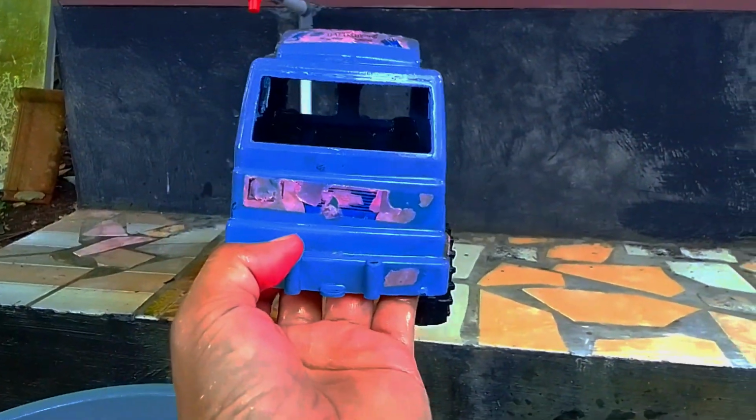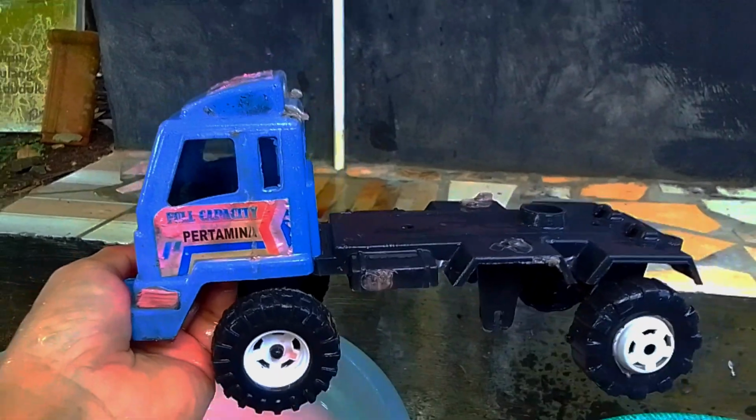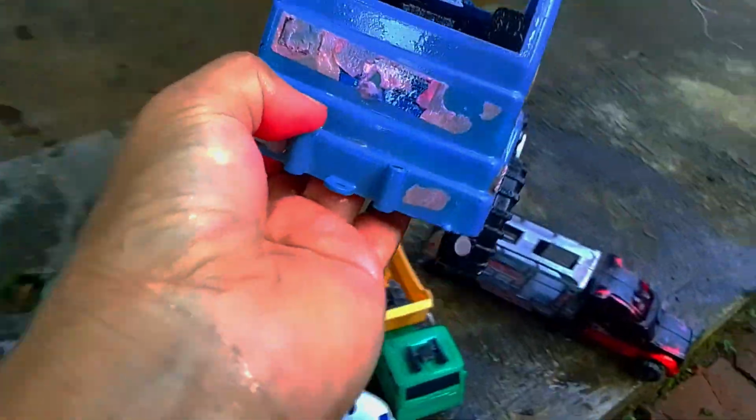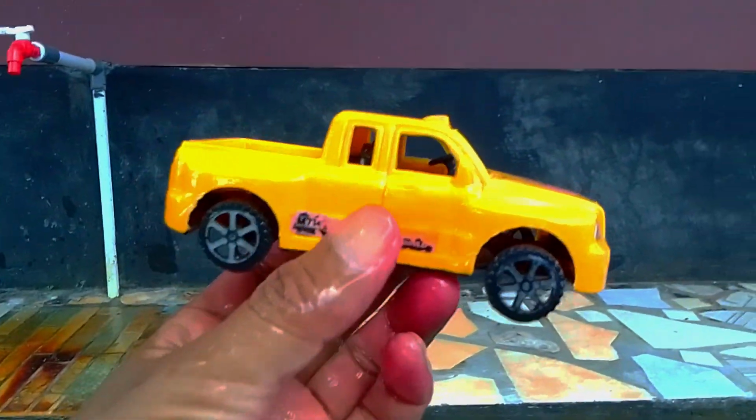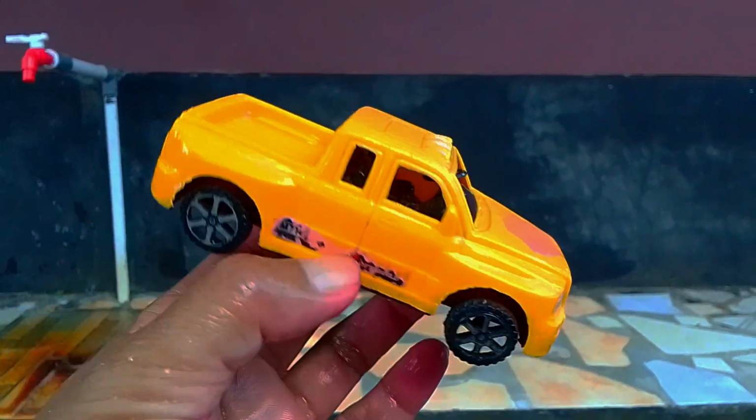Look at this. Okay, huge truck. Well, alright, and how about this one my friend? Tada! This is a double cabin.